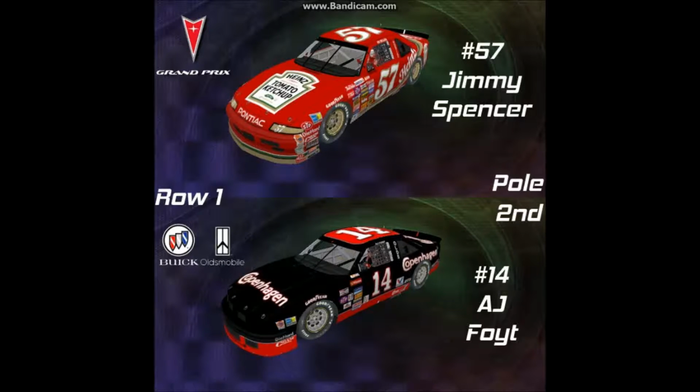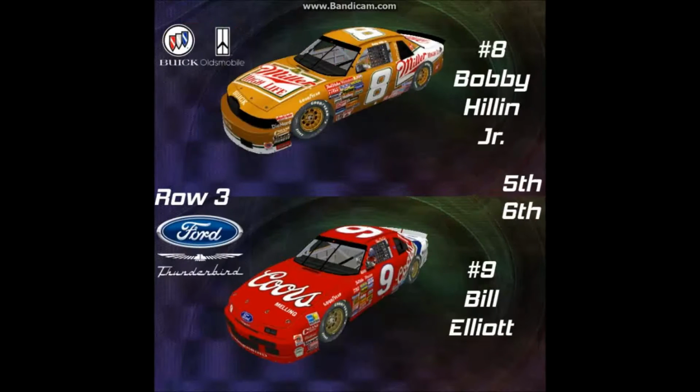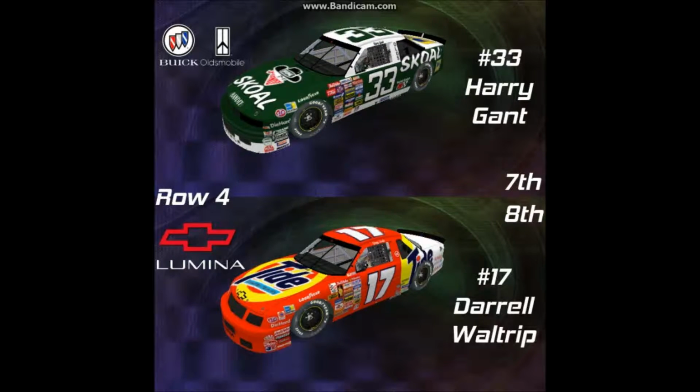And here is the starting grid for the Richmond 400. On the front row, it's Jimmy Spencer on the pole and AJ Foyt, the points leader. Joe Ruttman with a good qualifying effort in our car and Rick Wilson make up the second row. In row 3, it is Bobby Hillen Jr. and Bill Elliott, who was the highest qualifying Ford.